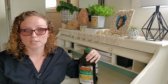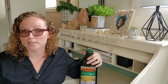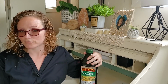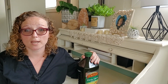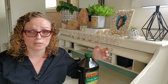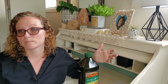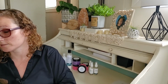So that's also something to mention, is that oil kind of gets split up into 3 categories: light, medium, and heavy. Your butters are always a heavy oil. And we'll kind of get into a few of those butters. But anytime you see a formula or recipe, you can substitute lightweight oils for lightweight oils, and midweight oils for midweight oils, and heavy oils for heavy oils. I would just be careful substituting like a heavy oil for a lightweight oil, because that will change your product.